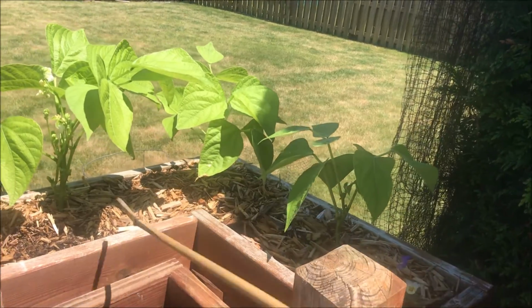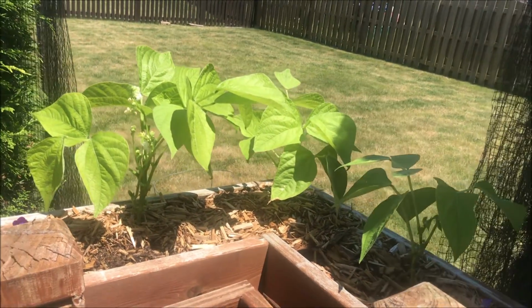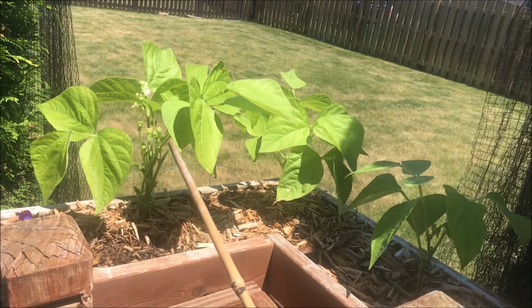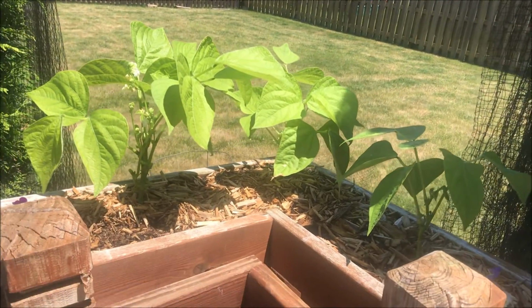I just lollipop my string beans. Normally I wouldn't, but I want to see them grow. And the top leaves I probably won't prune as much, but I want to be able to control leaning them forward and harvesting them from inside the deck.